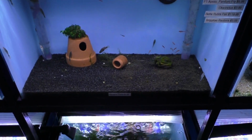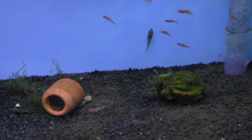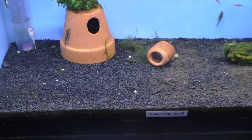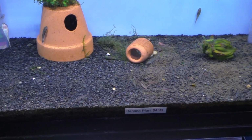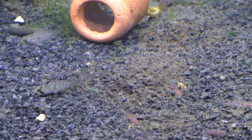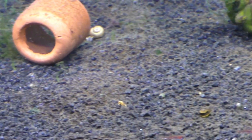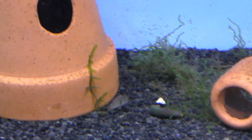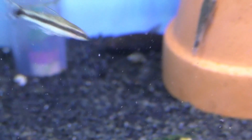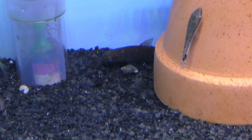Down here we've got Brigitae rasboras. We've also got Apistogramma panduro. That's what these guys are. These are F1 from wild-caught parents that you saw at the fish room. We've also got some wild-caught betta rubra in here. They're going to be hiding. Oh, I can see one right there. Let's see if I can focus in on it. The camera doesn't want to focus in, but oh, there we go. Yep.